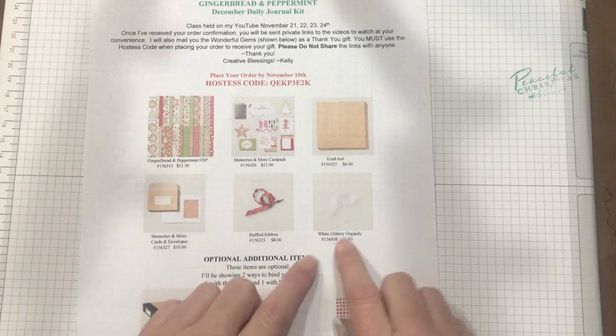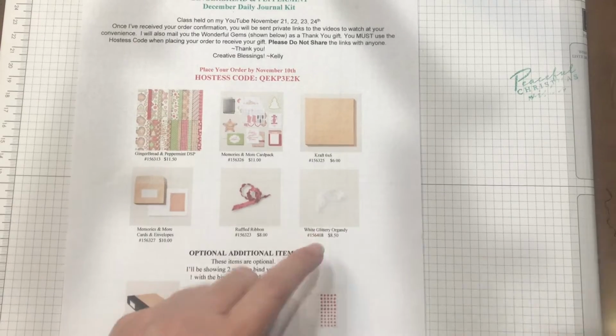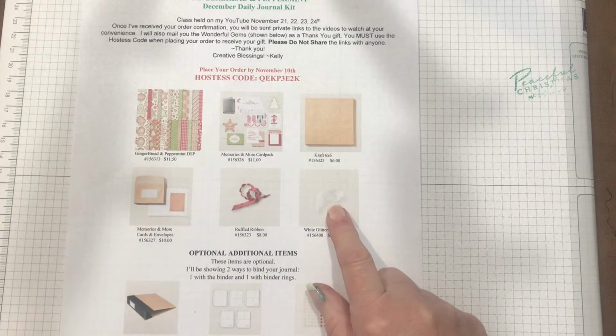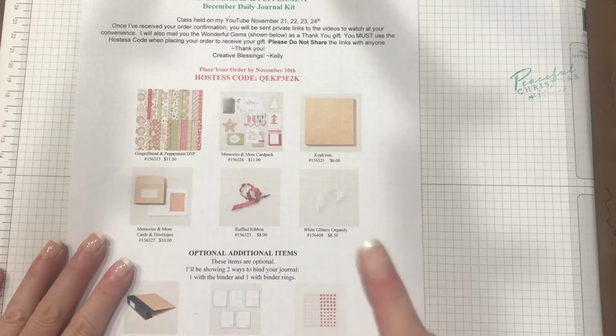I also suggested the white glittery organdy. Now, if you don't get the white glitter organdy, I will watch for you to order one of the alternating ribbons of your choice. You can substitute this one for whatever color ribbon from our catalog that you want to use in your journal. Okay?